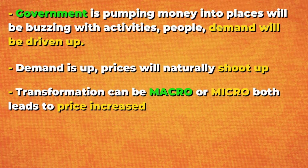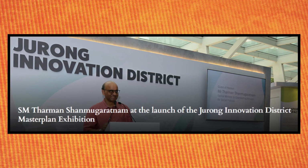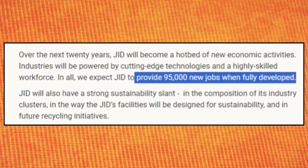Okay, for transformation, we can look at 2 different types. One is macro, which is a bigger scale, and the other is a micro perspective, which is a smaller scale. For this Clementi area, let's take a look at the macro transformation that is going to affect this Elta directly. One would be the Jurong Innovation District. I'm sure many of you have read the news about it, and up to 95,000 new jobs will be created in the area itself.